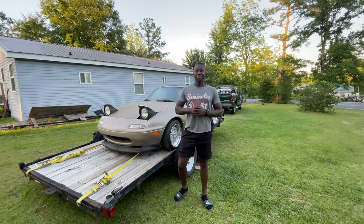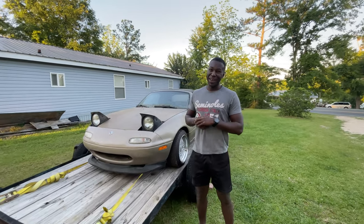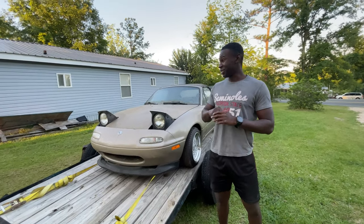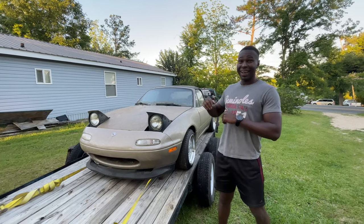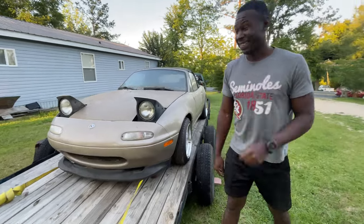Dude, I'm so excited about it because we've been talking about this for so freaking long. And I know you've had a couple shots at a few of them, but this one, honestly, super clean, which we'll go over what's wrong with it in a bit. But let's give this thing a wash, dude, because it's freaking dirty. Heck yeah, we're losing light, so let's do it.